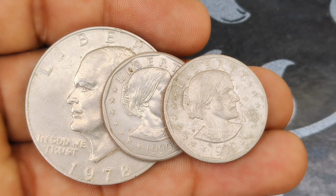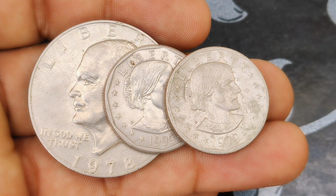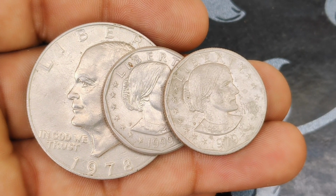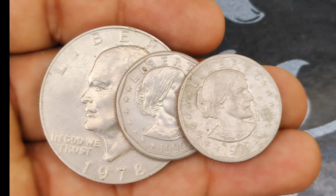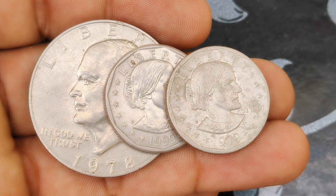Welcome back. Today, we're diving deep into the world of collectible coins, focusing on two iconic US dollars, the Susan B. Anthony $1 coin and the 1973 Eisenhower dollar without a mint mark. These coins may look like ordinary pocket change, but in the right condition and with the right details, they can be worth a fortune in today's market.